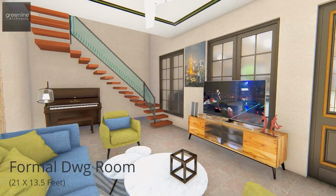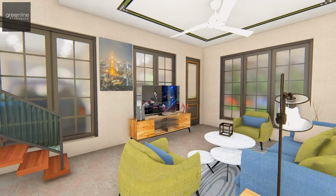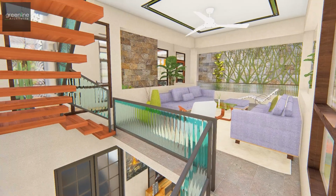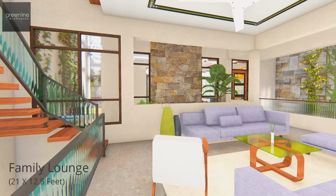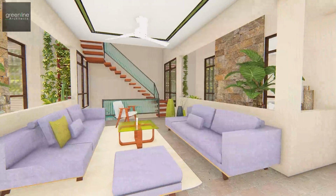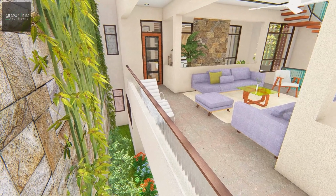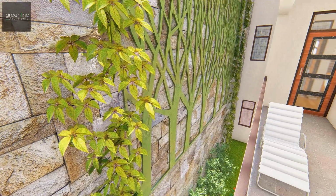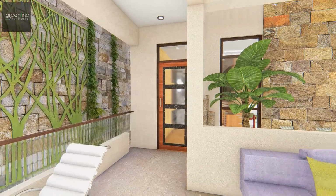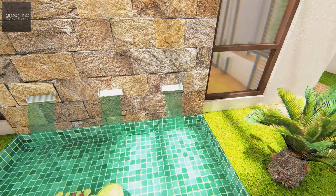Formal living area has wide open windows to bring in the maximum light and also holds the staircase. First floor caters a central living area which goes pleasantly with the paved stones, plants and the water body. Despite the small footprint of house, the openness creates sense of freedom and amplitude.